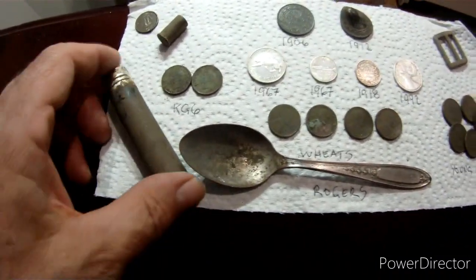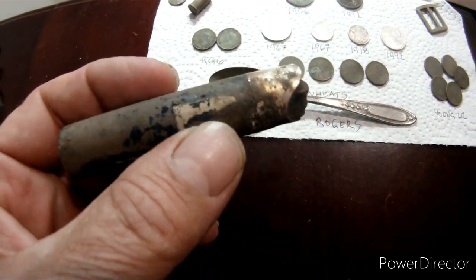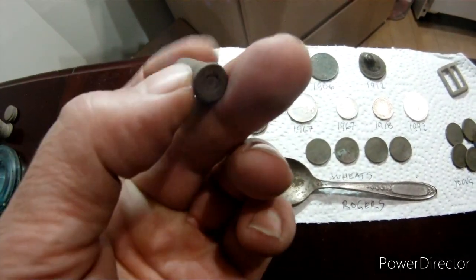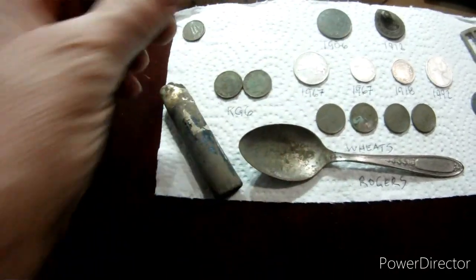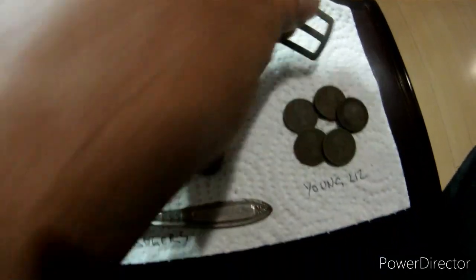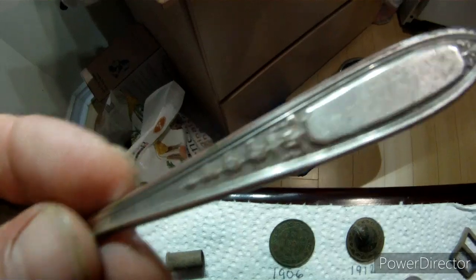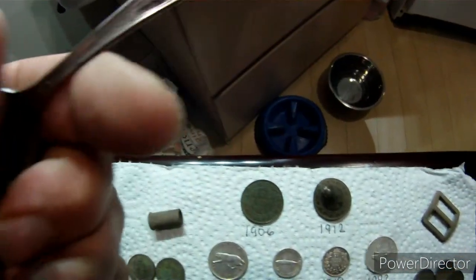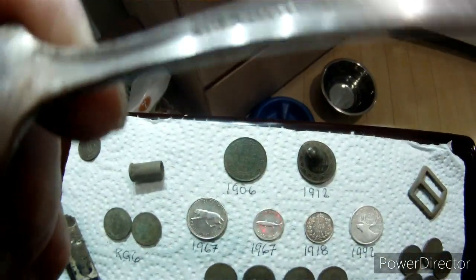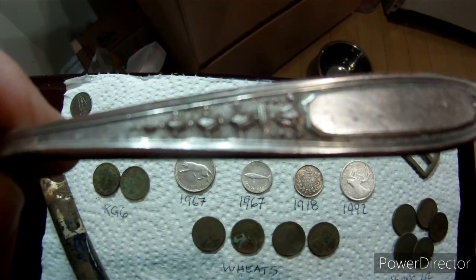So we got this, some kind of old lighter thing. It's not that old, probably 70s, 80s, maybe even 90s. We got a bullet. We got this old buckle. We got this spoon, which has some cool fancy on it. It's just silver plate. I believe that says Rogers. But I thought the fancy was kind of neat.